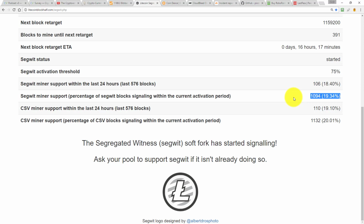So what it means today after readjustment is that we're looking at 81 more days before Litecoin activates segwit. It's actually the 19th of May when that will happen. And that puts it well within the deadline, which means that so far Litecoin will activate segwit in time.